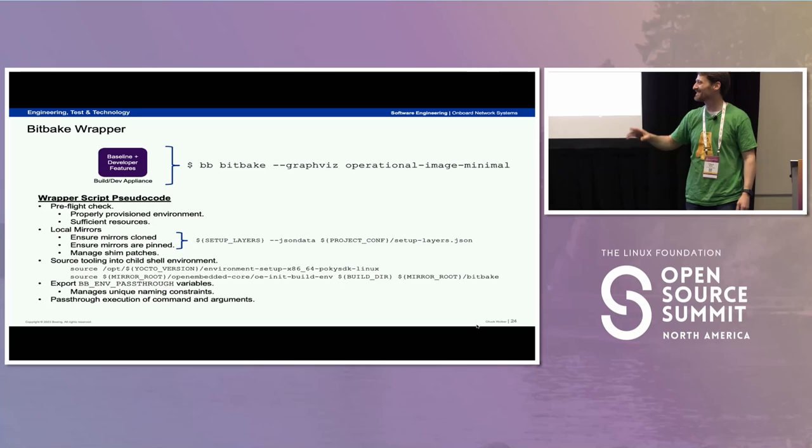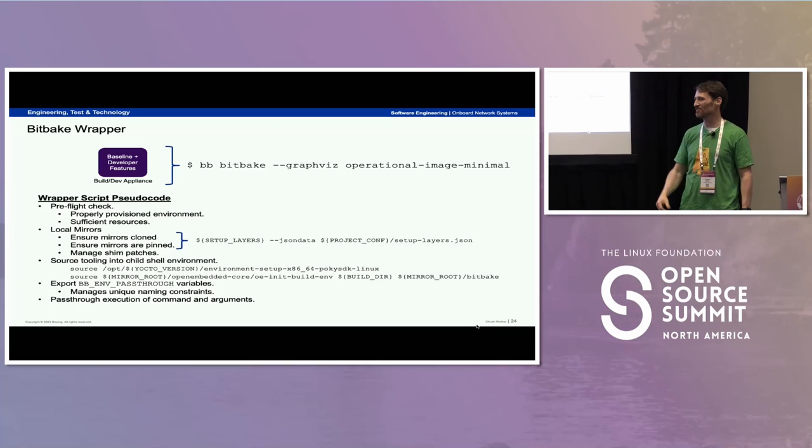Put it in the coldest room in your house, run, and then in the morning, as long as you didn't run out of RAM, starvation, you'll have a pre-cached build. And then after that, just keep your shared state cache.